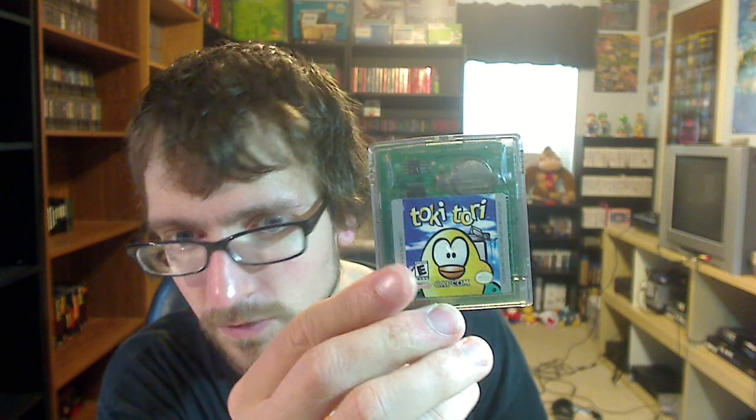More Game Boy stuff. Picked up 2 Game Boy Color games. Toki Tori, Game Boy Color classic puzzle game. Also, Toki Tori 2 is on the eShop. I haven't played that yet. And a Simpsons game for cheap.